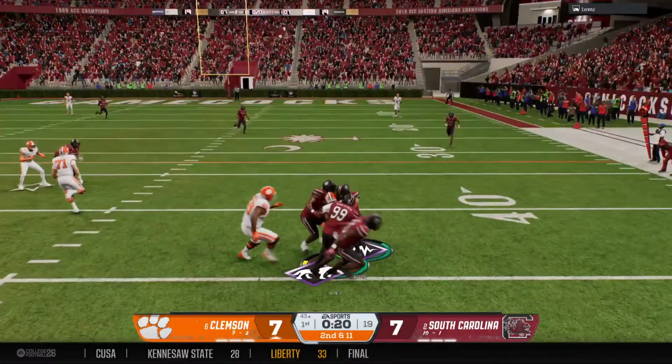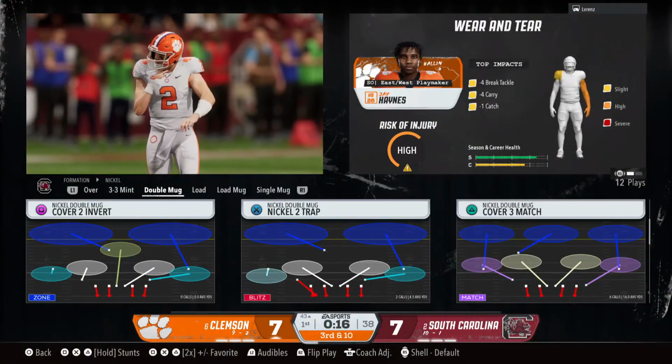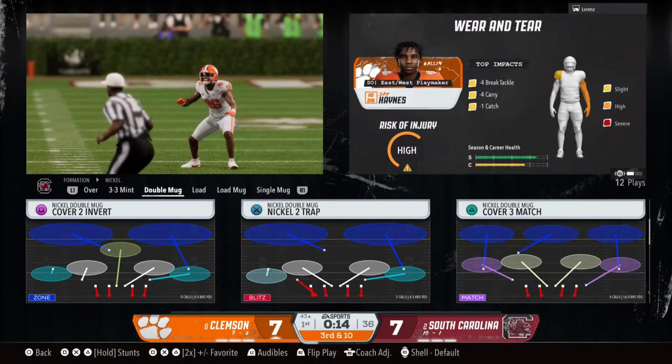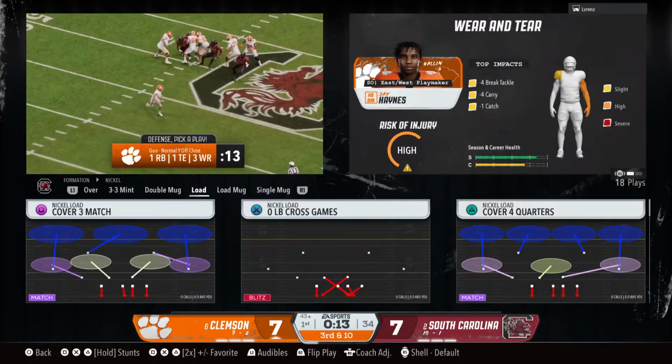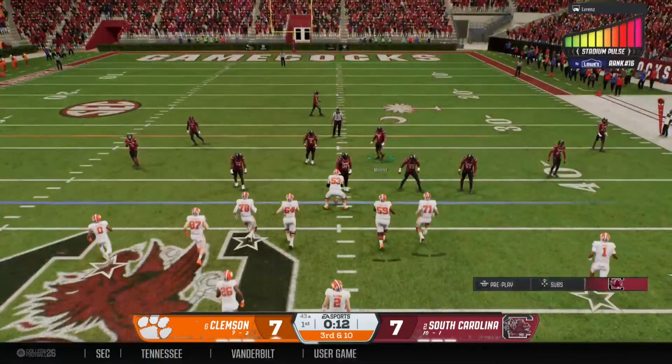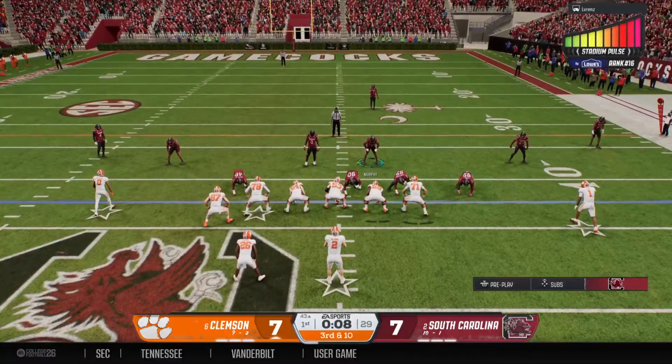Caught behind the line. It's Haynes. 0 running room. Stop right at the line of scrimmage. I can see what the quarterback's trying to do here, Chris, and he gets the completion, but just no gain. There's just no room to go after the catch. The offense will line up. Chance for a couple more plays before the end of the quarter.